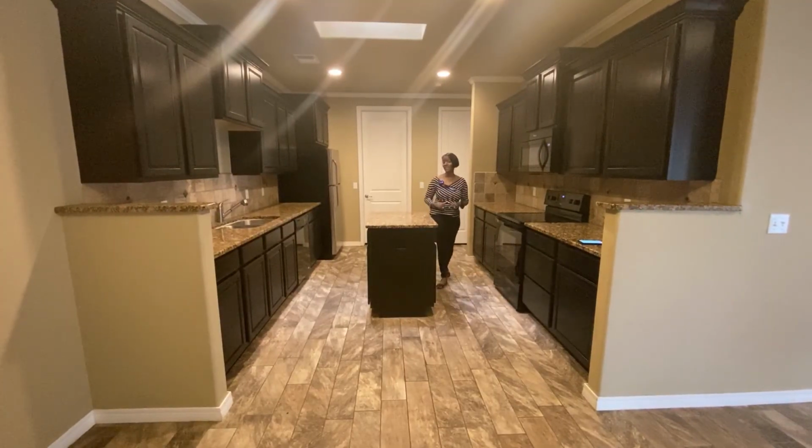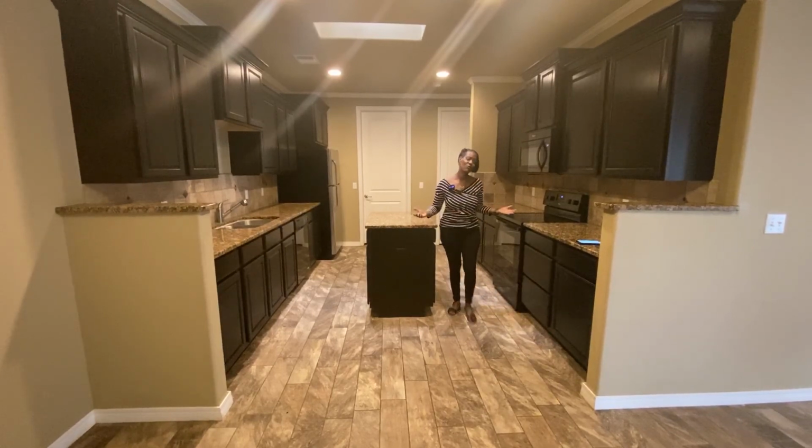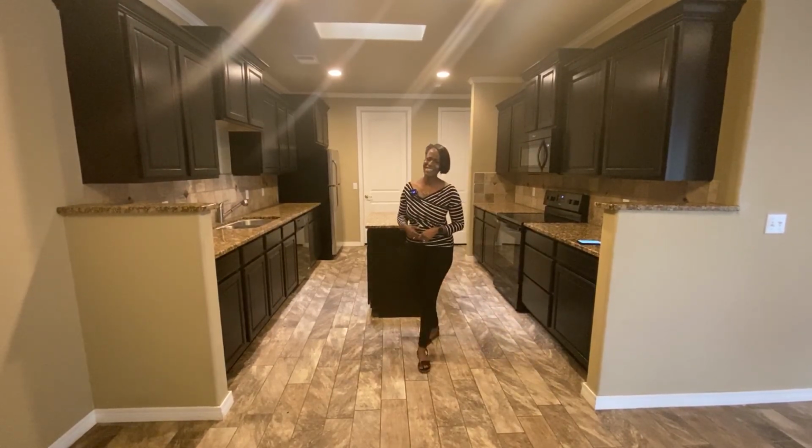You will want to see this one in person. It's warm, it's welcoming, and it's on Willow.